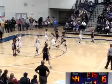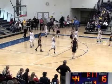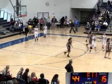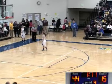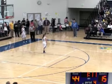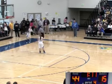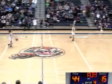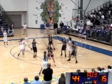Peterson with it for Waterford. On the baseline, goes out of bounds. Beaver basketball, another turnover for Waterford. You know, because of the last game going so long, they were behind away as well. This game, I think there's been no team fouls on Waterford this whole half. And I think in the game there's only been four or five. Only two on Beaver.